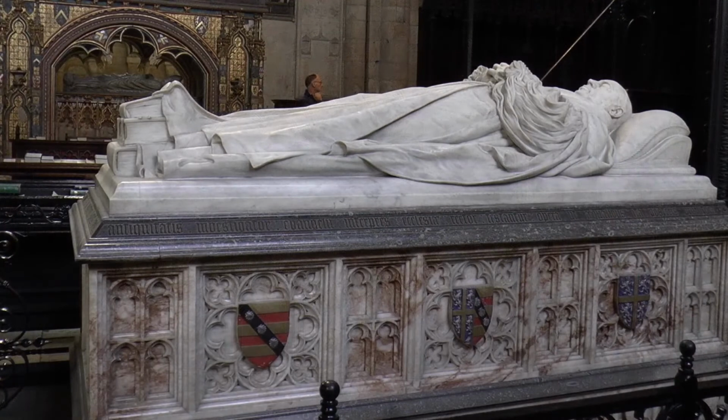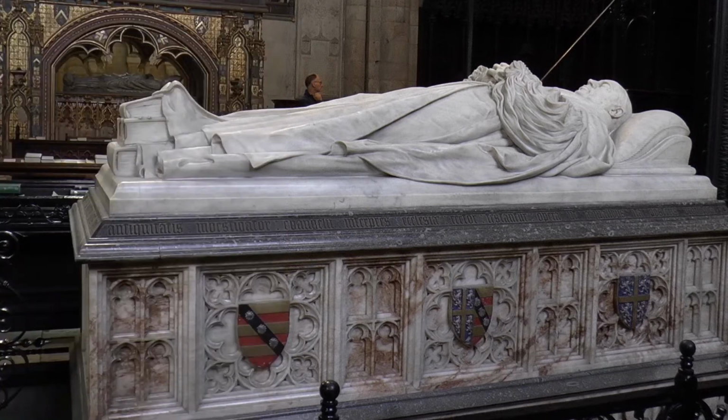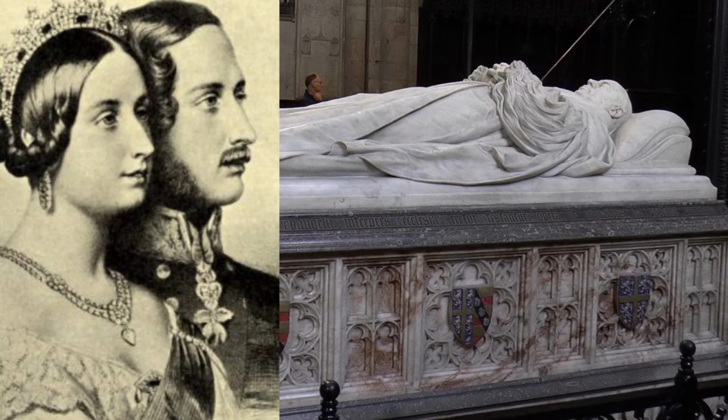Across the way is another tomb. This one contains the remains of Bishop Joseph Lightfoot, who was a celebrated theologian and who was involved in teaching and was a great scholar himself and learned the biblical languages. He was made Bishop of Durham in 1879 and remained as such until his death in 1889. He also became chaplain to Prince Albert and honorary chaplain to Queen Victoria.